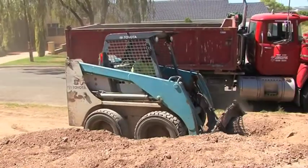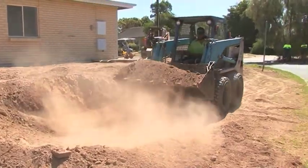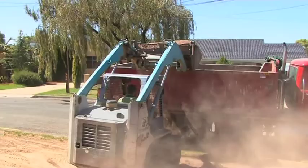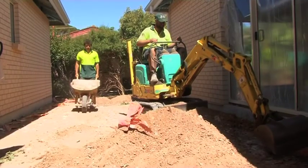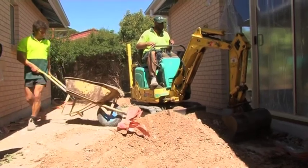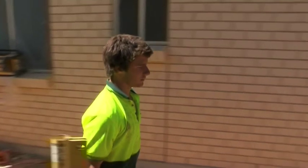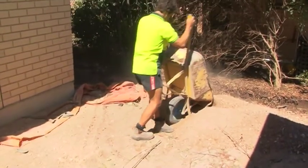The first thing we have to do is remove the surplus soil to get the surrounding levels ready for paving and landscaping. This is easily achieved in the front with the truck and bobcat, but on the sides and the rear of such properties, access is severely limited and we use small equipment. If there's a lot of soil to remove from a backyard with limited access, it's generally best to get that soil out before the houses are constructed.